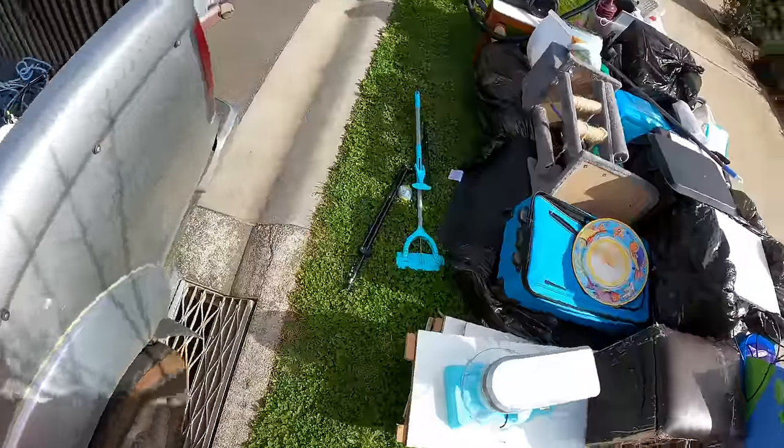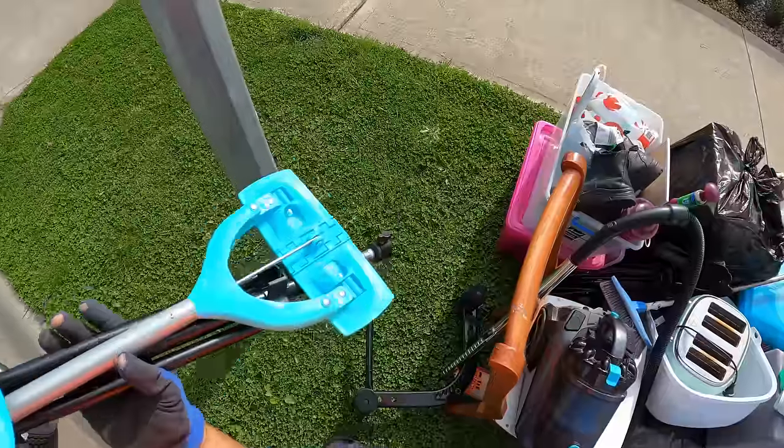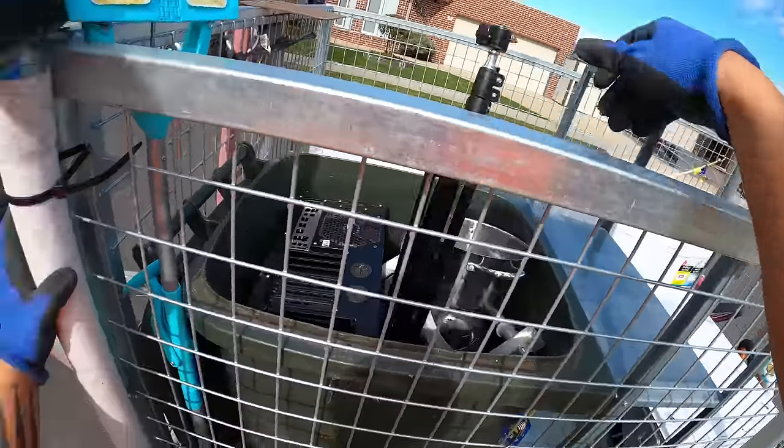Bunnings umbrella. Toaster, toaster. Get in.